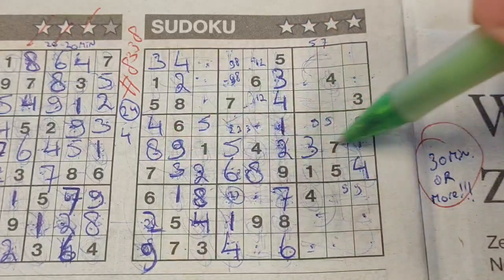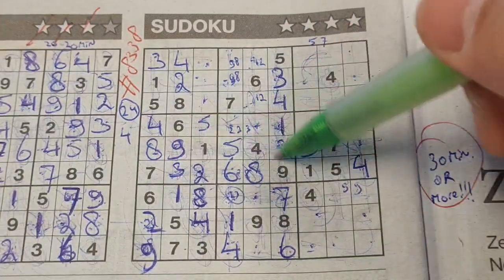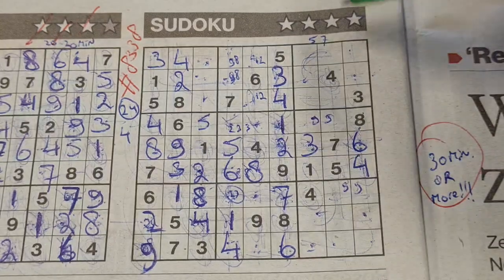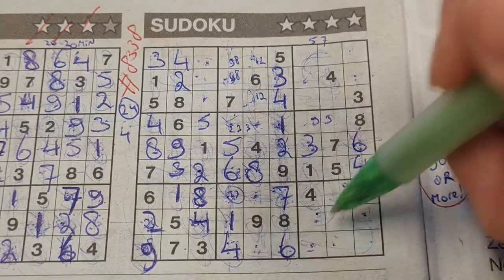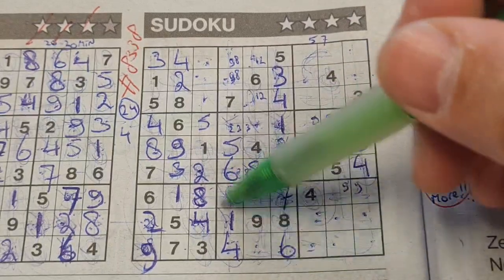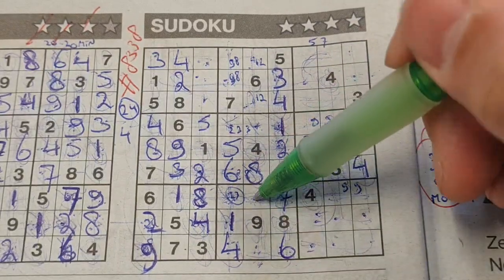So one is left in this row. The middle row for numbers 1, 2, 3, 4, 5, the 6 is missing. Right, 6. So 2, 3, and I need a 5 here. Need a 5 here.